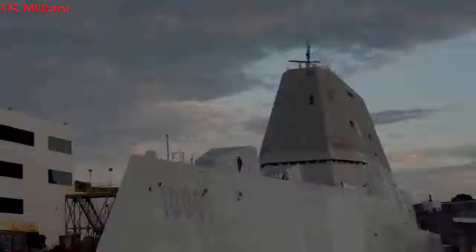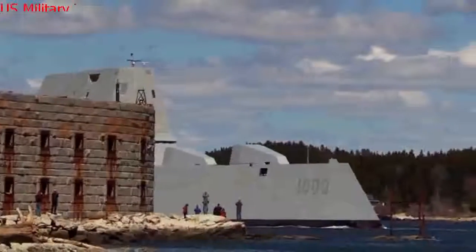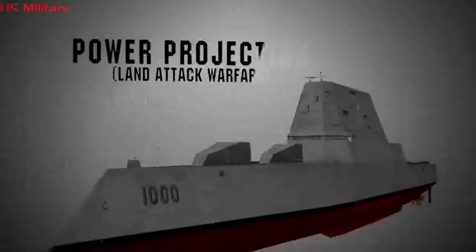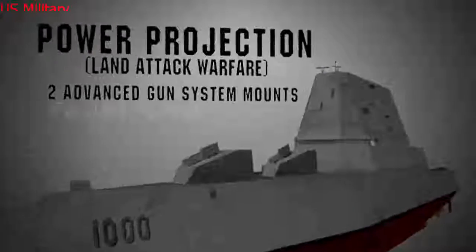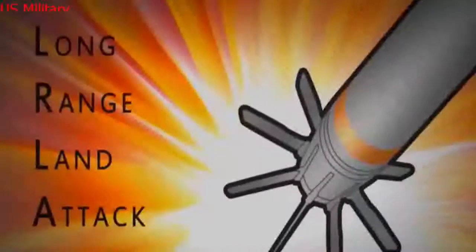The DDG-1000 is designed to detect mines because the destroyer is, in part, being developed for land attack missions, an activity likely to bring the vessel closer to shore than previous destroyers might be prepared to sail. The ship has a shallow draft to enable it to operate closer to shore than most deep-water ships.